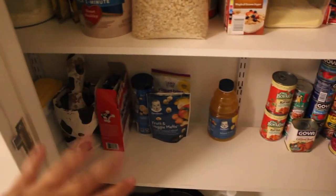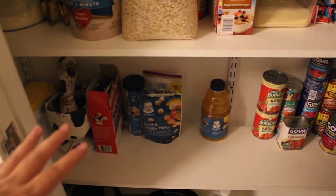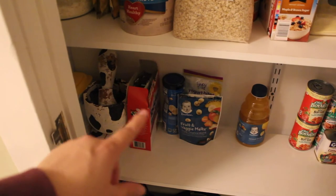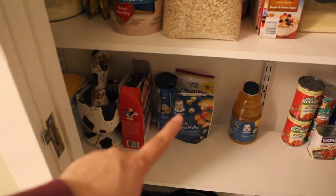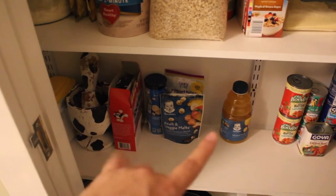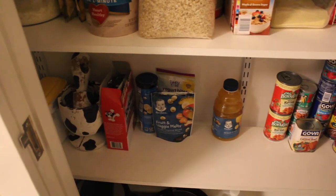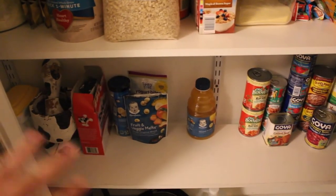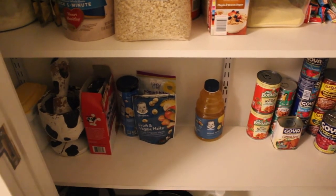And then for this side I decided to make it the baby shelf, so I have some little crackers for her, some little puffs, little yogurt bites, and her juice. So I do need to go shopping, so that's going to be filled with her snacks and her juices and stuff like that.